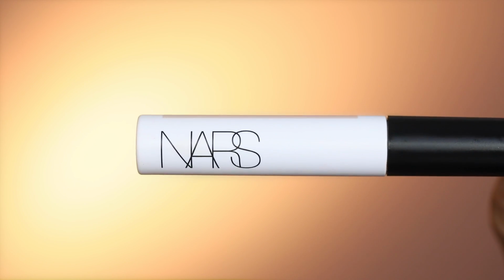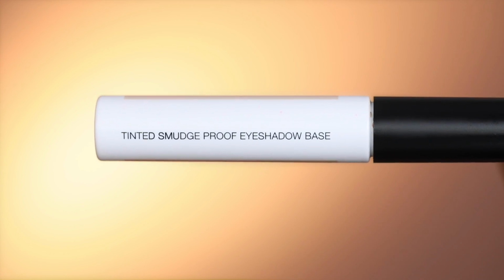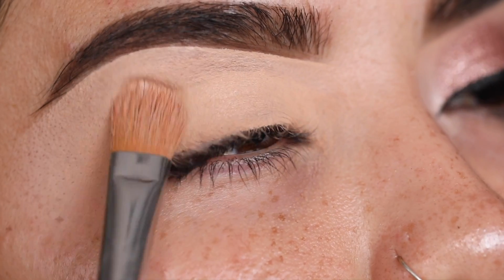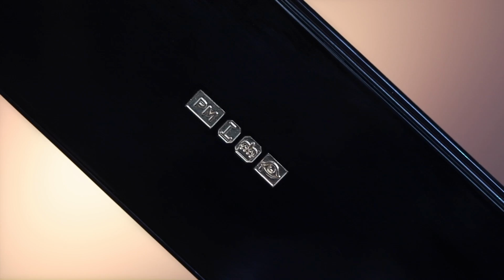Starting off with the NARS Tinted Smudge Proof eyeshadow base. I'm gonna be using the shade medium and using this as my eyeshadow base today. And I'm now going to go in with the large MAC 252 brush and spread the product all over the eye.